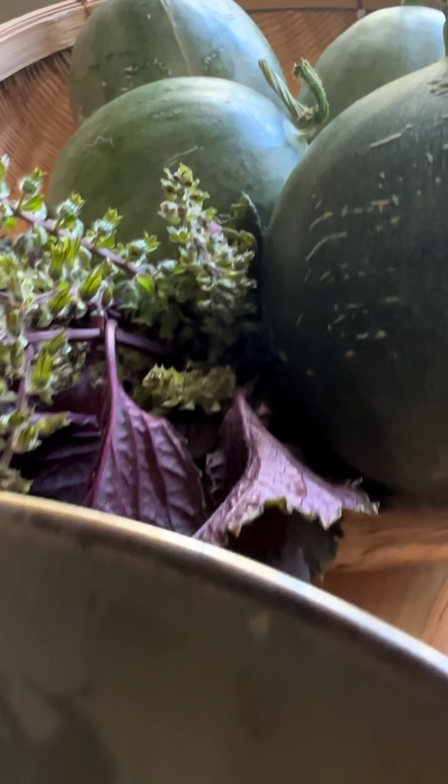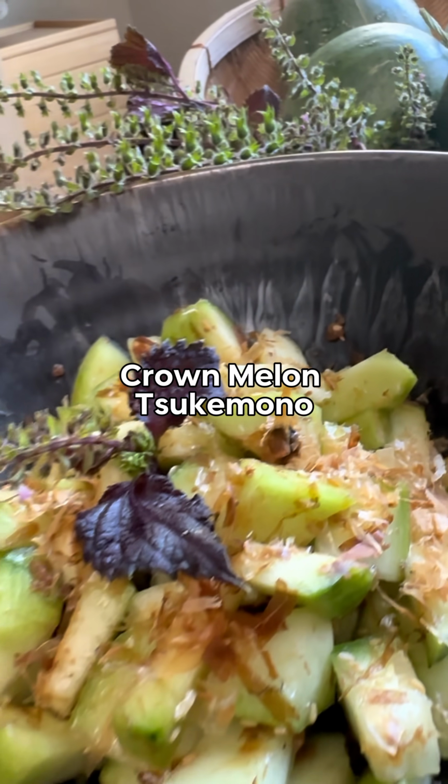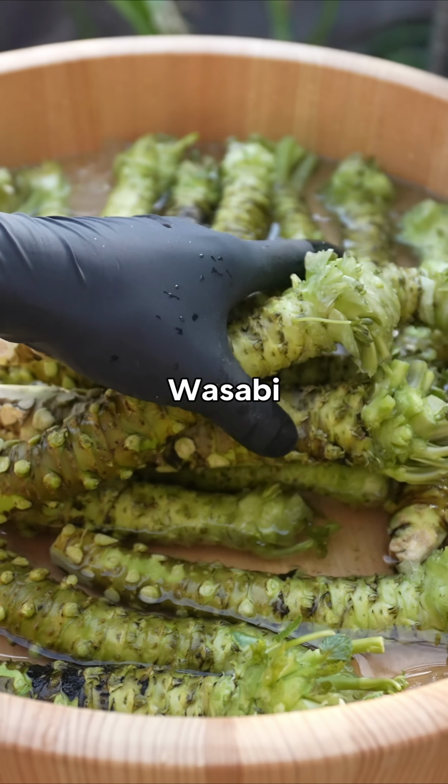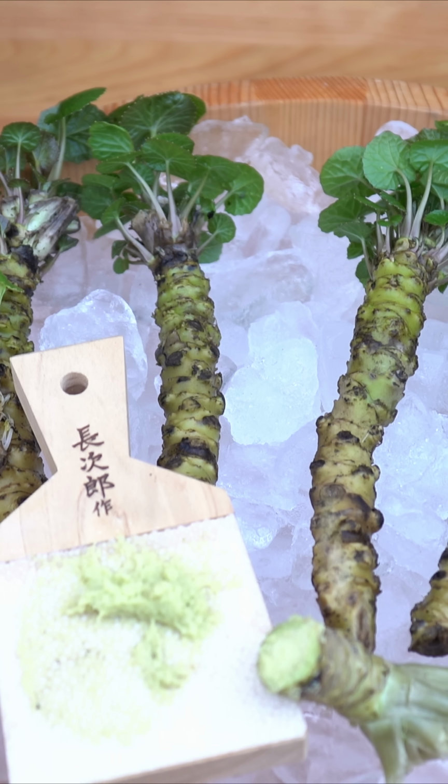During crown melon season, I collect premature melons and turn them into a tsukimono recipe mixed with umeboshi and shiso grown from my garden. And yes, I grow wasabi too. In fact, multiple varieties are only available in Japan. I was told my wasabi guide is the ultimate resource and great for anyone starting.